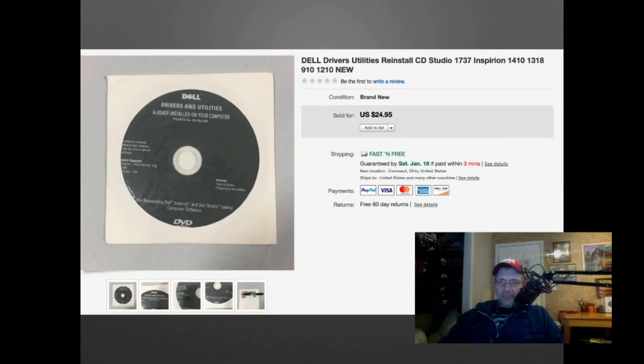So, if you're at yard sales, I've said it many times and I'll keep on saying it, check the free boxes. Now, this is an unassuming CD. It's just a Dell Driver Utility reinstall CD for Studio 1737. Whatever that is, I don't know. I took a chance on it because it was in a free box.